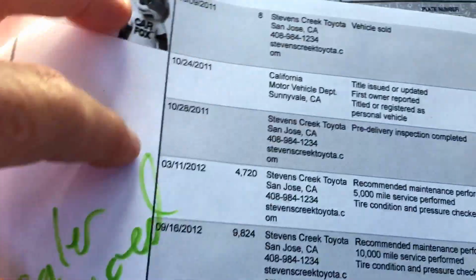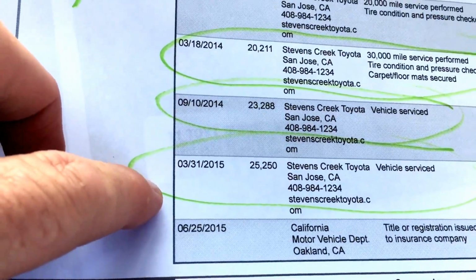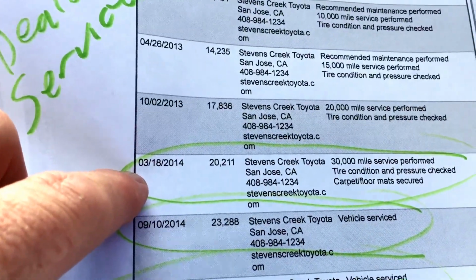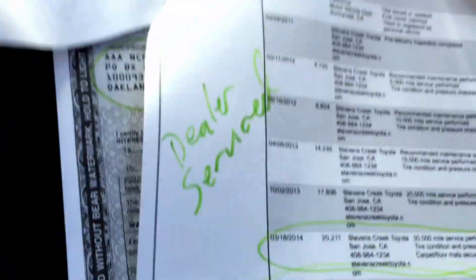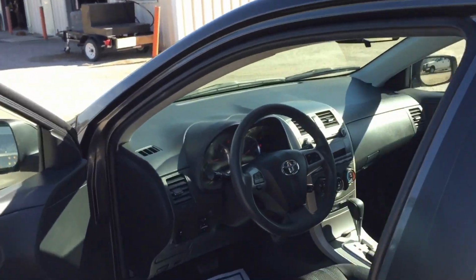It was dealer service, Stevens Creek Toyota. Last time at March 31st, vehicle serviced. On March 18th of 2014, they did a 30,000 mile service. We bought it from AAA NCNU Insurance Company, and there's our title. That's a clear title. Both of them are clear titles, by the way. And you'll have a copy of our title in the ad, but that's the title that we got from the insurance company. More information is better. That stuff's going in the glove box.